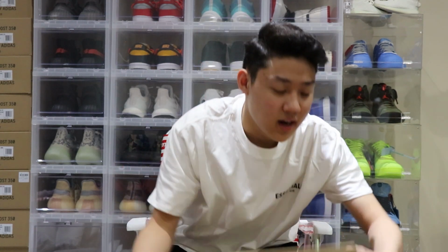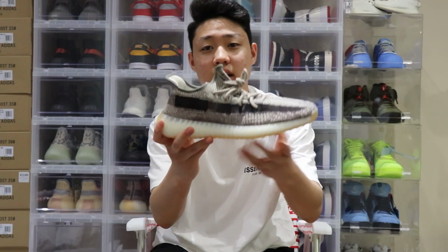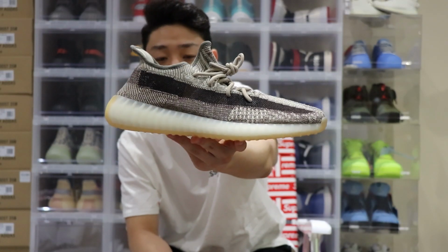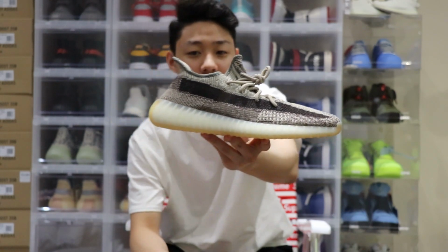And then lastly, I received my 2 pairs of the Yeezy V2 Zions from Foot Locker Canada. And I'll just be showing you guys the shoe. Here is the shoe, Yeezy V2 Boost 350 in the Zion colorway.